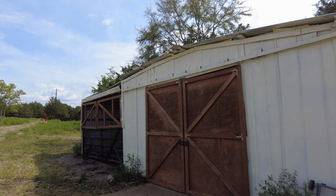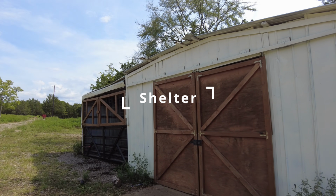So number two, that is shelter. Cows don't need a shelter. They can stay outside in the wild doing whatever they want, rain, shine, heat, whatever. They're gonna find shade if they need it. They'll turn their backs to the wind or the rain and they'll be fine.